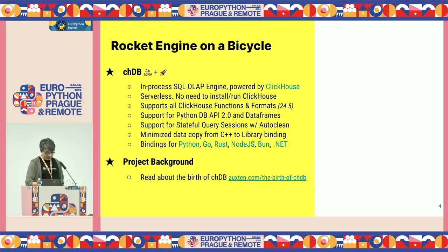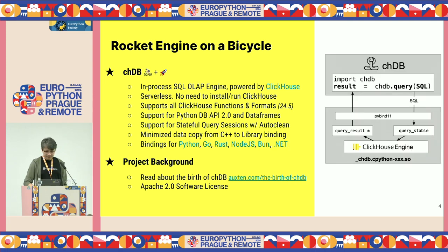There's some articles about the product background, mainly about C++. I guess you may not be interested, so I'll just put a link in case you are. Of course, it's Apache 2.0, so you can do almost whatever you want with it. The simplest architecture is like this: you import chDB and call chDB.query with some SQL. We send the SQL to ClickHouse, which does the heavy lifting. After it's done, we get the result and give it to you on the Python side. So the result is here. Quite simple.